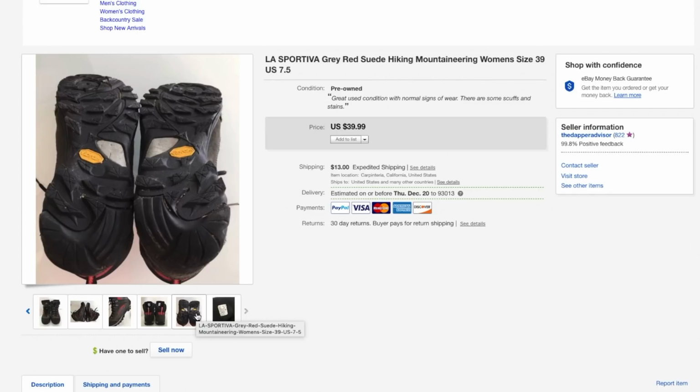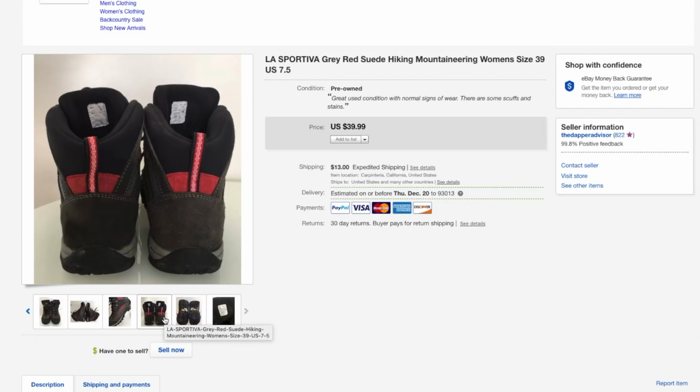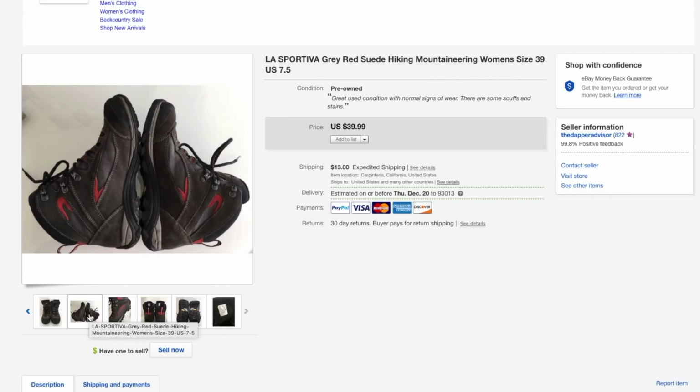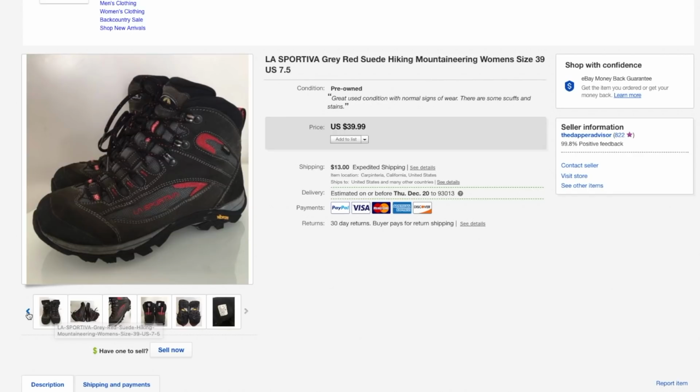And as you can see from the bottom, they weren't worn that much. They probably were just worn a few times and then got damaged during a hiking trail or something like that. But overall, I sold these for $40 plus shipping. And it was a very good sale because it didn't take long to sell, and I didn't pay too much for these boots at all.